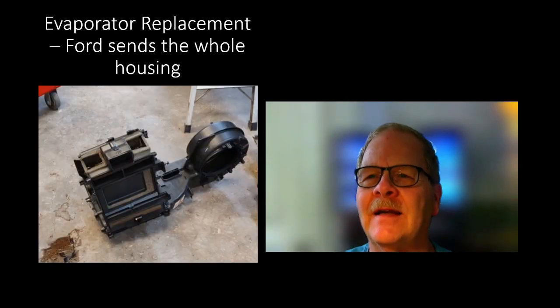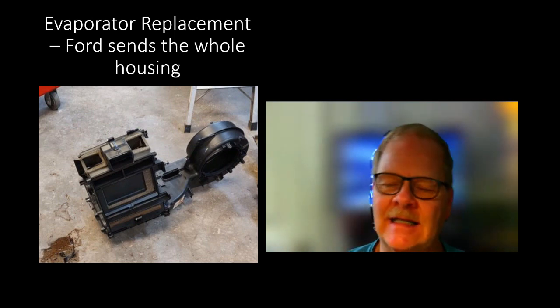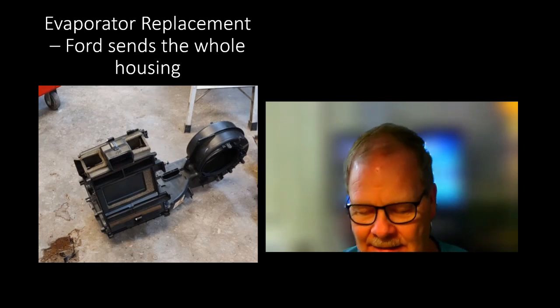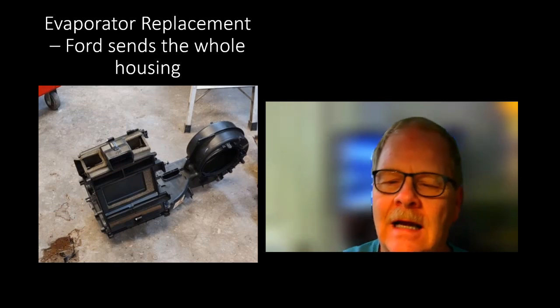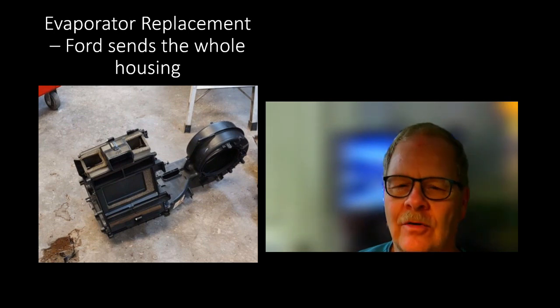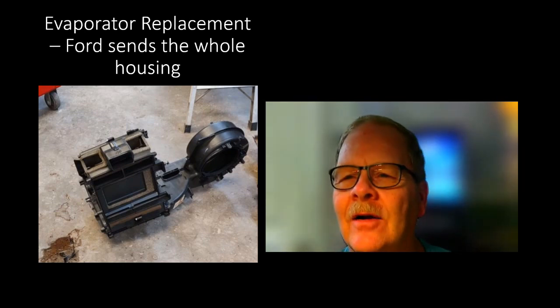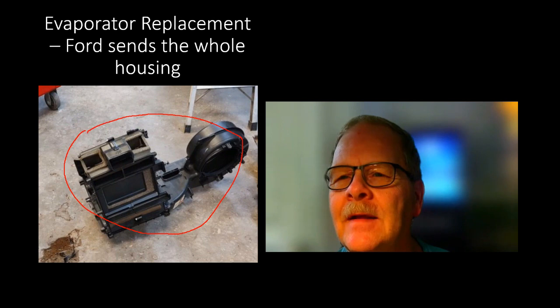Now, the evaporator replacement. I remember I had a leak on my Explorer, my AC leak. So I had this AC leak on the Explorer, and I wound up having to have the evaporator replaced. Now, I could have done that, but I didn't want to do it in the yard or the driveway and all that. But whenever Ford sends the evaporator, they send the whole housing, like you see right here, which is pretty interesting to me.